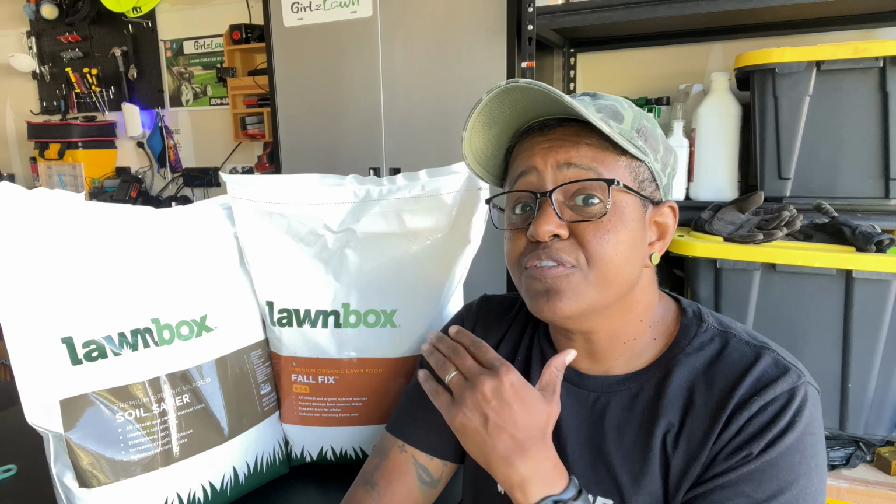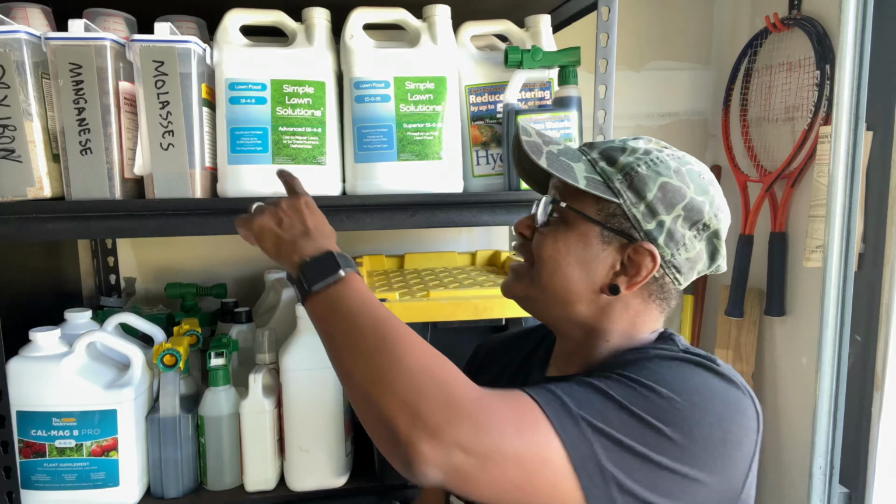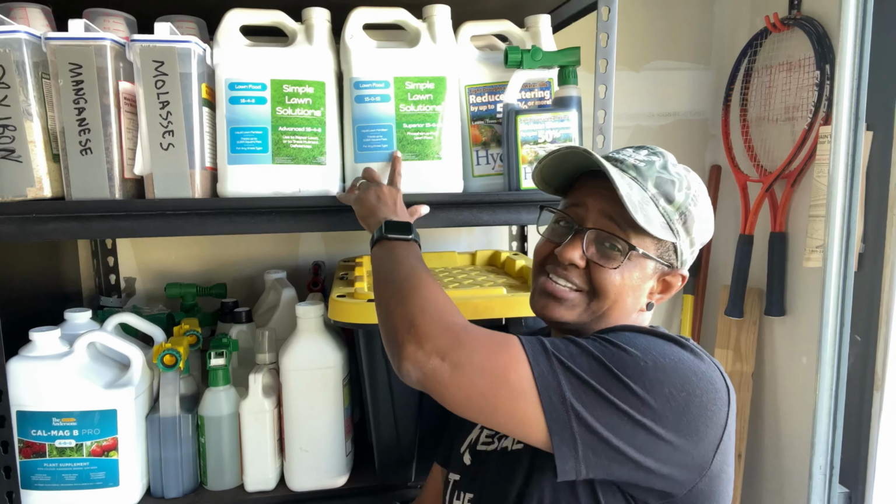Now, Lawn Box will feed for 6 weeks, but I'm okay with the more frequent applications for the benefits it has provided. Now, I'm gonna go down with the Fall Fix 555 and Soil Saver for my fall applications of Lawn Box. So going into winter, typically you're going to want a granular application as your winterizer. But if you are truly on an all liquids plan, I highly recommend the Simple Lawn Solutions 1648 or 15015 for your fall and winter applications.